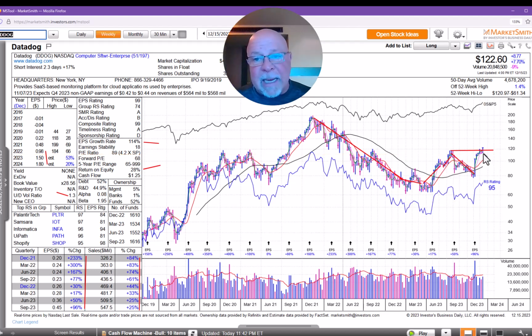It actually is breaking out at the top of this handle, which is the perfect time to be buying this, within about 5% of that handle. So we're looking at right around 120. The stock's at 122.60. So this is a stage one, which is an early stage base. You want to get in on the early stage of anything, right, when it's growing.